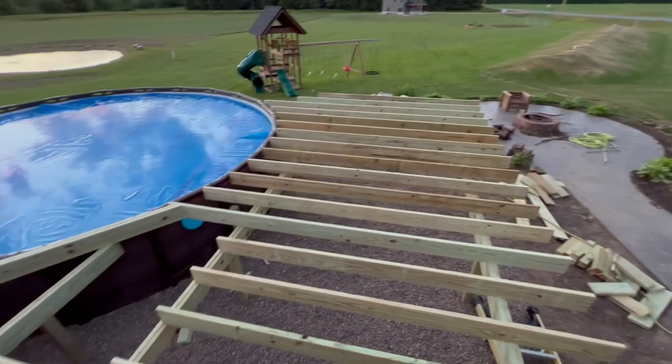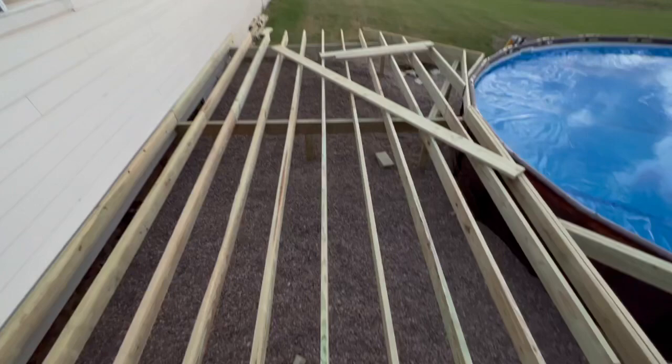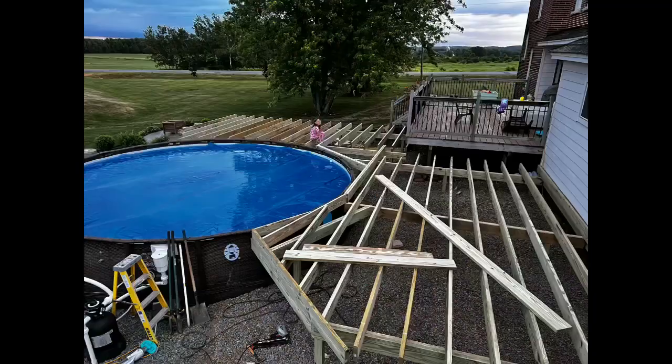There'll be a set of stairs there. And we're still debating on the stairs over here. I think we're going to end up putting it off to there. And then this will just be seating again. So it'll be a nice little decked area, so we can just hop in the pool or lounge around it. Either way, have a good time. Saturday night, Natalie came out and helped me with the deck. Well, she found it more enjoyable as a jungle gym.